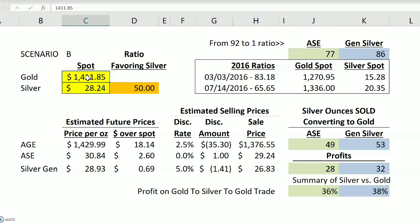And just to illustrate that it's not about the price, it's more about the ratio. If I change my gold price to $1,300 at 50-1 ratio, that means silver is $26 per ounce. And you see the profits down here don't change. These percentages don't change. Let's say the price of gold goes all the way down to $700 per ounce. That means silver is $14 per ounce. That would be amazing.